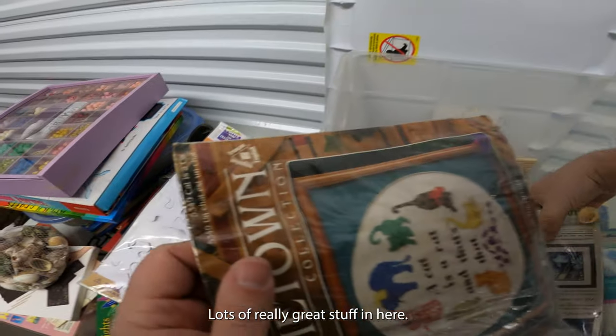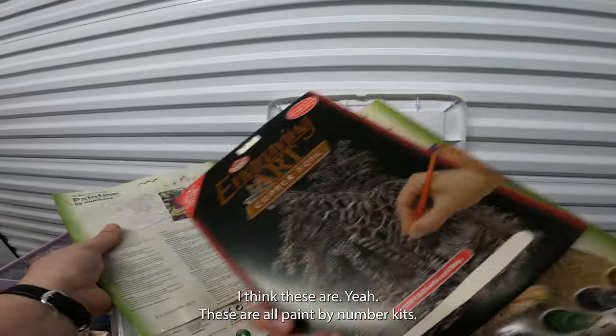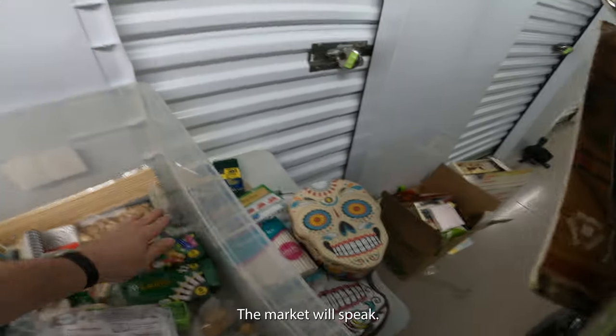Lots of really great stuff in here. Look at this. What's this? Oh, this is a paint by numbers kit. I think these are all paint by number kits. I love that. We'll see if other people like it too. We'll find out. The market will speak.